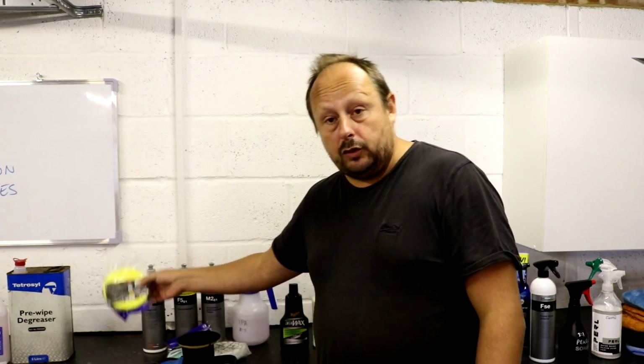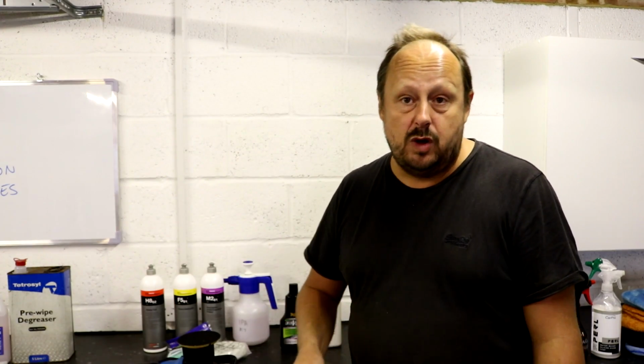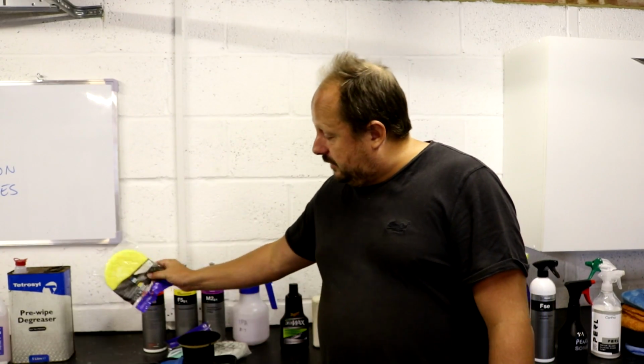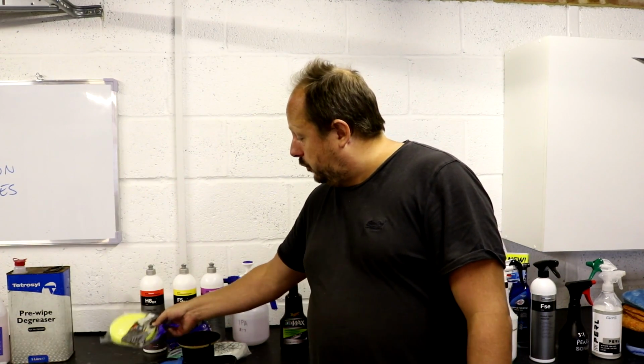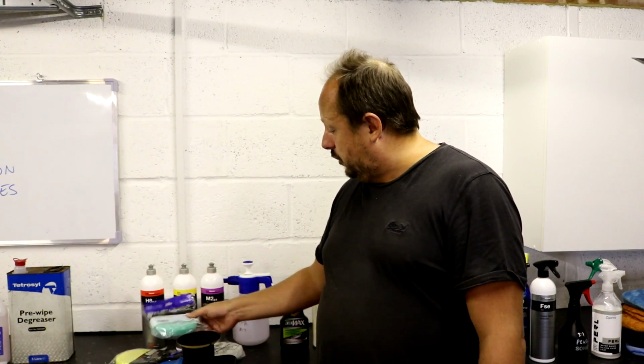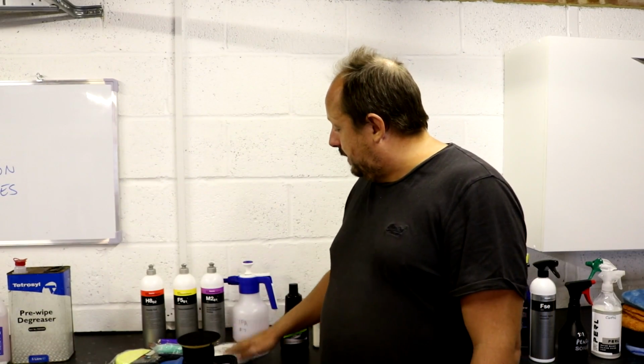Pads, talk loads about them, guys. When you're starting out, everyone seems to start with Chemical Guys Hex Logic pads. You can pick them up for about £8 each. You can go with the heavy cut yellows to go with the heavy cut product, the mid-range green to go with the one-step F5 product, and the white to go with their polishing.